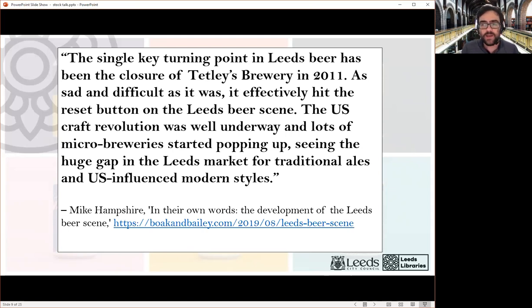which, although it is not technically part of our collections, you'll note if you go to the article, it says that it was prompted by a comment that somebody made on Twitter in 2019, saying that they would like to see a longer history of beer and craft beer in Leeds. And that person was, in fact, myself. So I think we can claim this as part of our collections, even if it technically isn't.